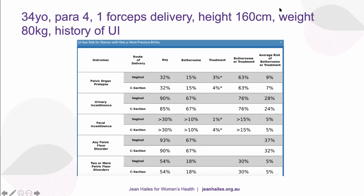She put on even more weight, and now she's having leakage. Can you see how her risk has increased exponentially? And to provide these figures and say, look, those are the chances of you having urinary incontinence or cesarean section, so that you already have 4.